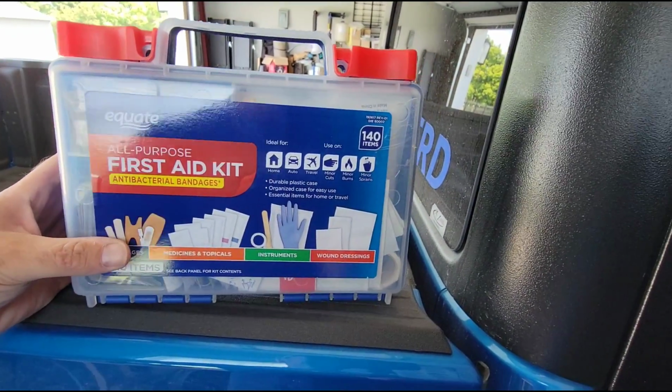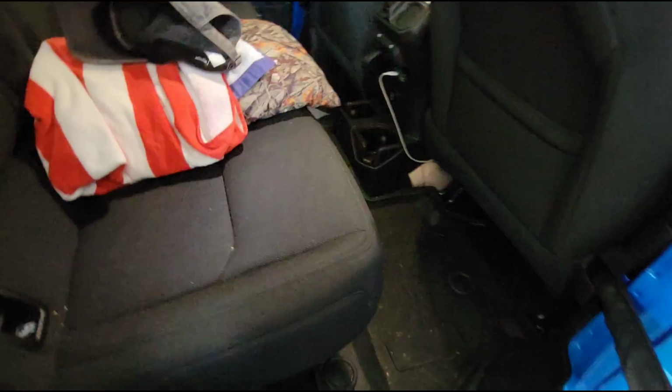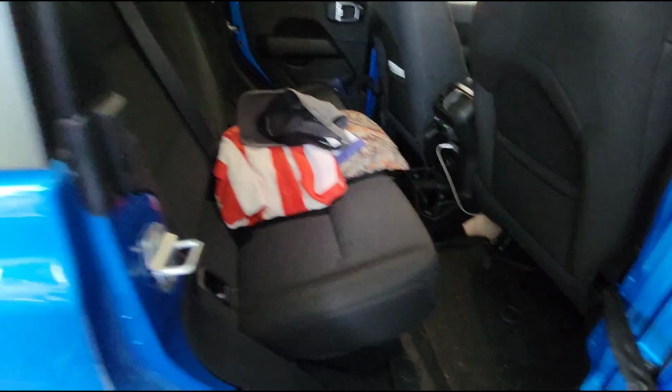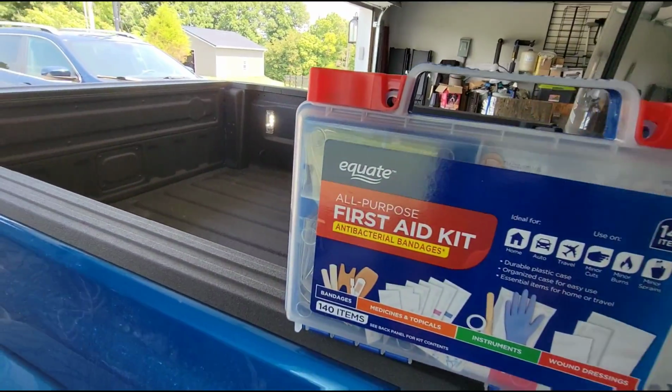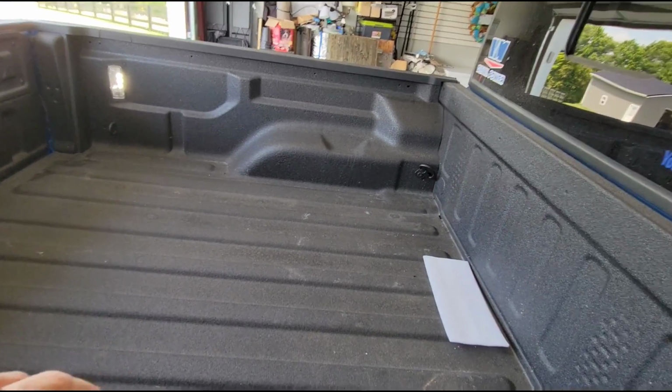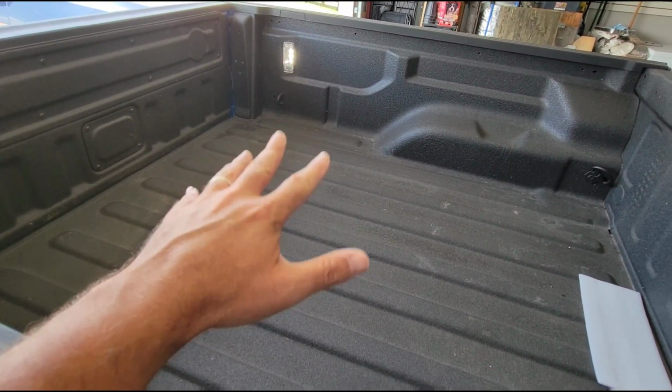So anyway, just trying to get some stuff together here that's nice to carry with you in your Jeep. I'm trying to get a little bit of a preparedness kit here, but underneath my seats is already starting to get full, as you can see. I've got quite a bit of stuff in here already, straps and jumper cables, and I mean, you can fill that little area up pretty quick, which brings me to my next point, which is the bed space.